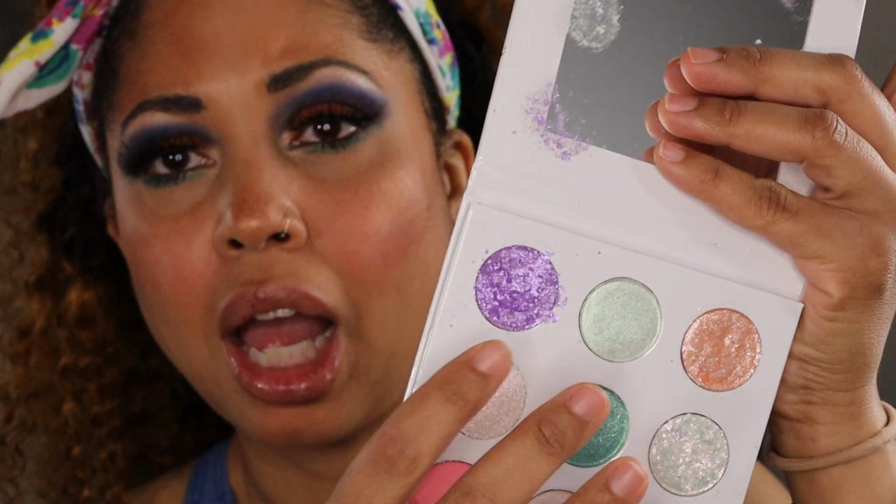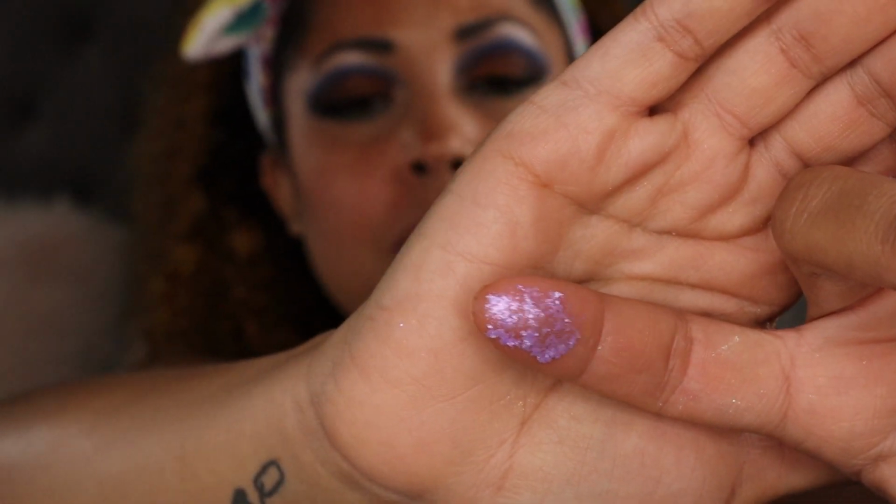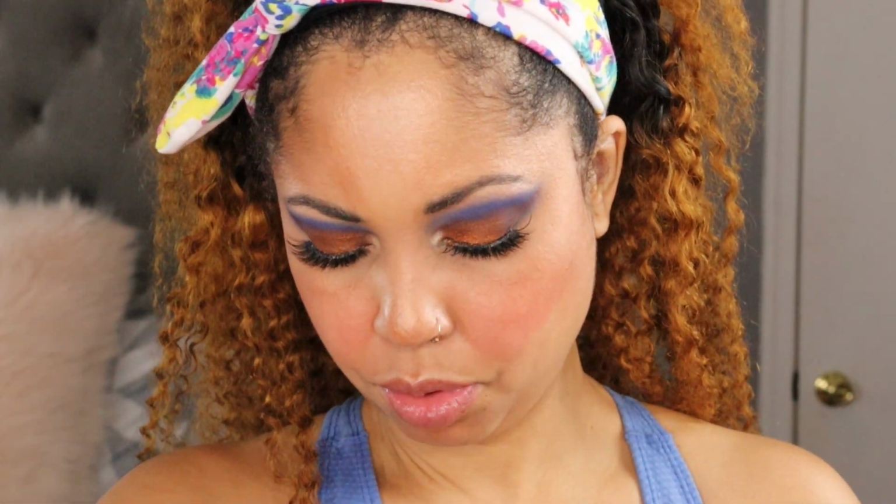This might not be a texture that tickles everyone's fancy, because if you look at it, I mean, it's called Flakies for a reason. So I'm just kind of letting this warm up on my finger. And I think once it warms up, you'll be able to use it. I'm just gonna swatch it down here real quick to see.